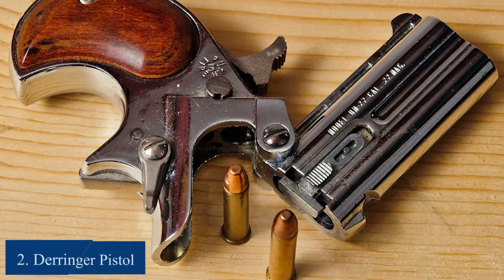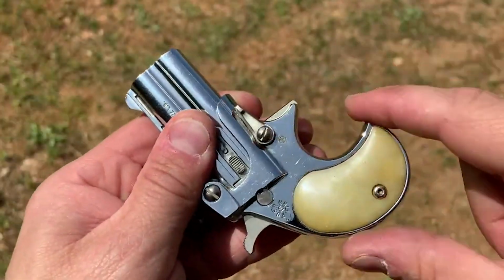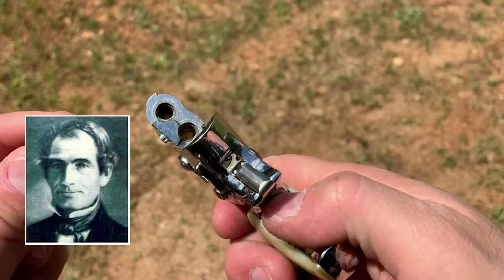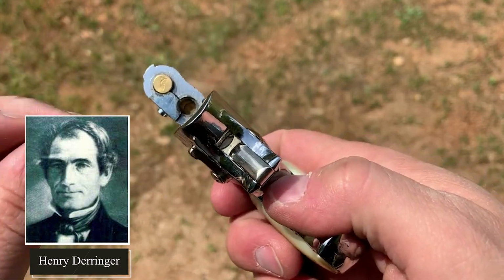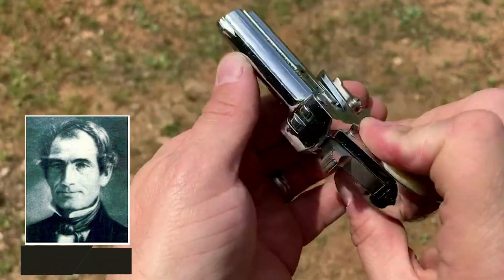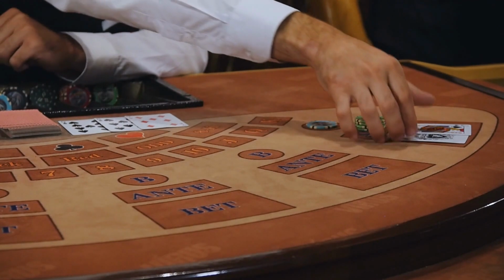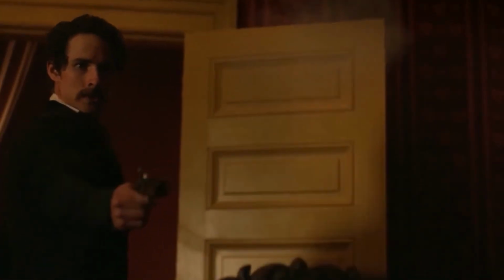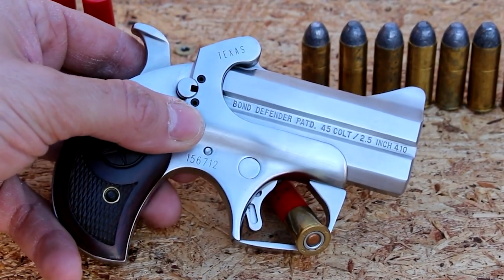Number 2. Derringer Pistol. The Derringer Pistol is a small single-shot handgun that was popular back in the mid-19th century. It was invented by Henry Derringer, a gunsmith in Philadelphia, and quickly became popular among gamblers, lawmen, and outlaws alike. One of the most famous uses of the Derringer was in the assassination of President Abraham Lincoln. John Wilkes Booth used a .44 caliber Derringer to shoot the president in the back of the head at Ford's Theater in Washington, D.C. in 1865.